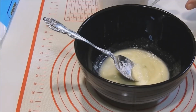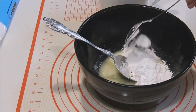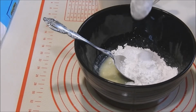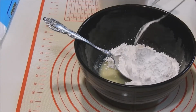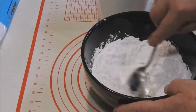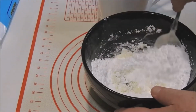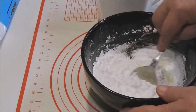I got about 4 cups of powdered sugar here, which it's only going to take about 2. But we're going to start putting in powdered sugar. We'll try to put about 1 full cup in there before we go on. Then we're going to get that mixed, and just keep mixing it until it's all incorporated. Don't add anything else to it. Don't take away anything from it.